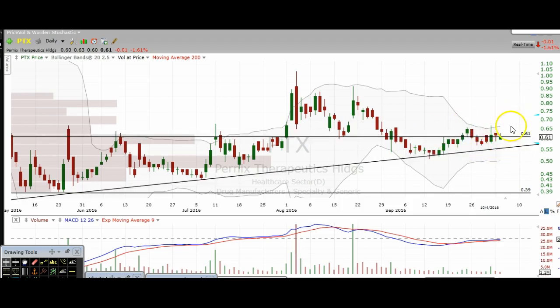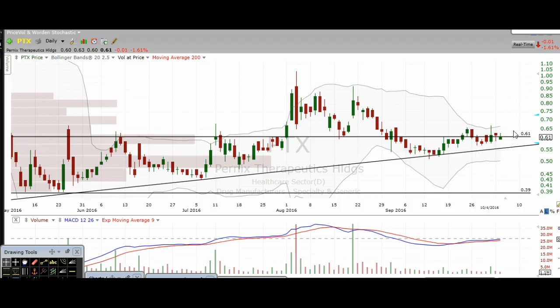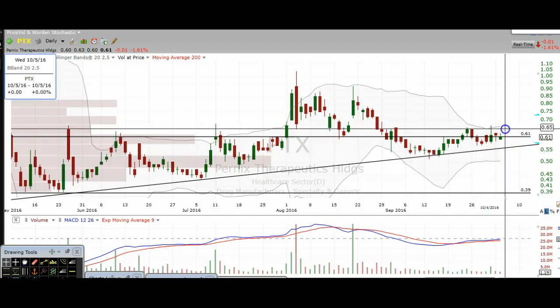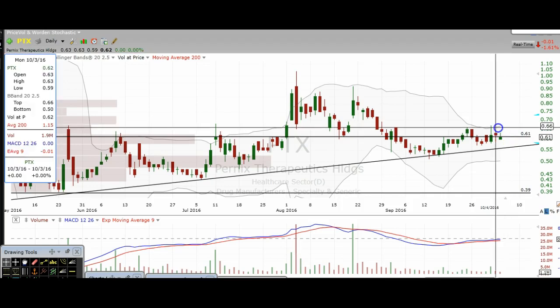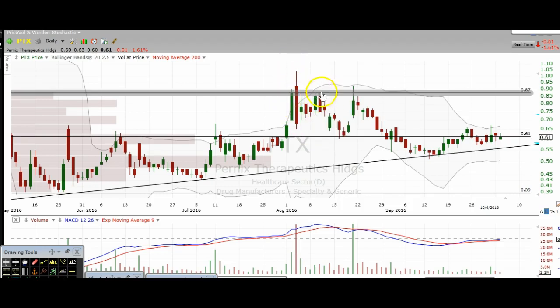So bulls, you want to see this uptrend line hold. You don't want it to break below about 55 cents. And you also want to see it break above this 65 cents. If we break over 65 cents, we're going to most likely come up here and test these highs up here. I'll just go ahead and draw it up here for you, right around 87 cents. You can see that this was the highest close right there, got rejected up here, and right here. So that's going to be the next resistance there if we break over 65 cents.